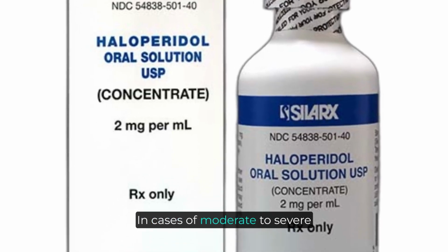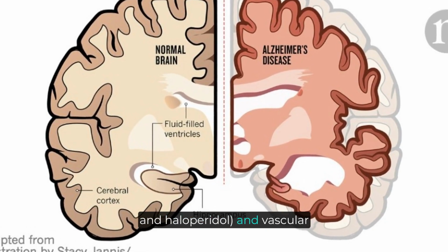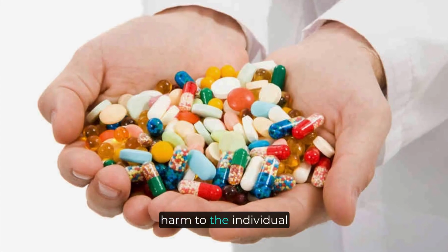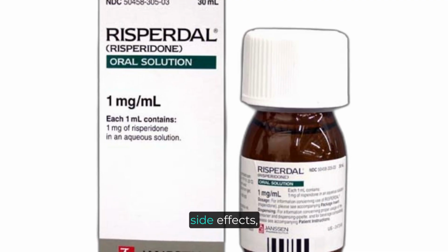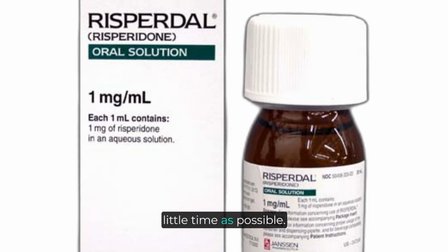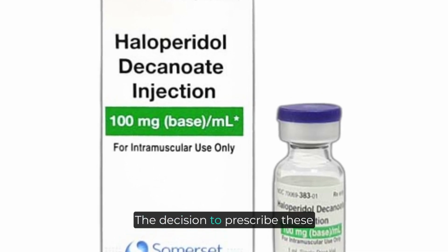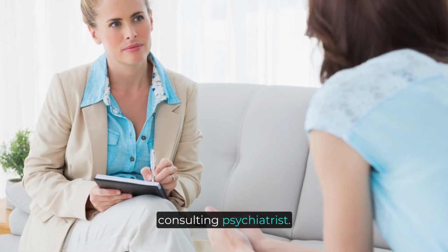In cases of moderate to severe Alzheimer's disease, risperidone and haloperidol, and in vascular dementia, haloperidol, the only licensed medications are used to reduce the risk of harm to the individual or others. Risperidone has some serious side effects, so it's important to use it as little as possible for as little time as possible. Haloperidol is sometimes used when nothing else has worked. The decision to prescribe these drugs should be made by a consulting psychiatrist.